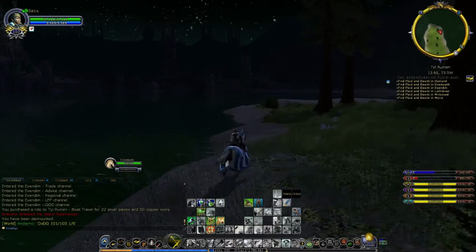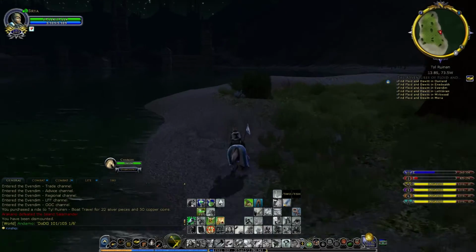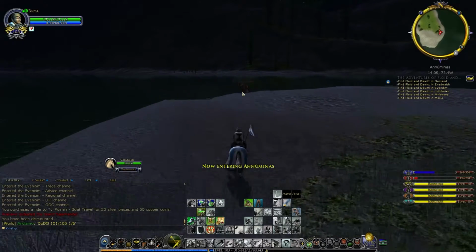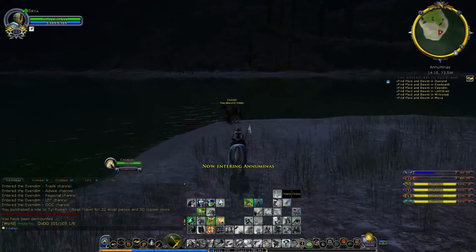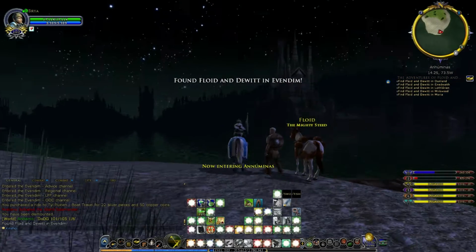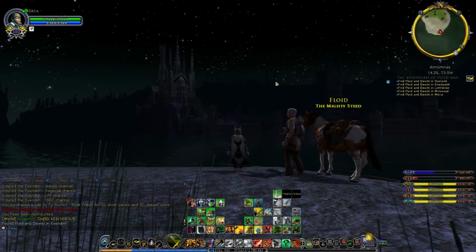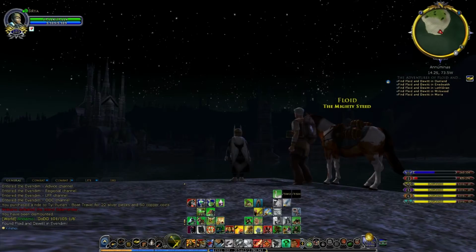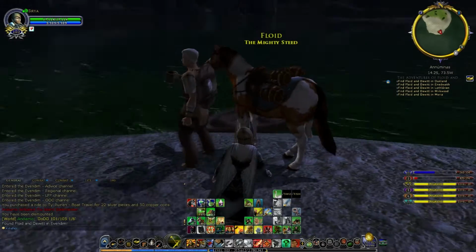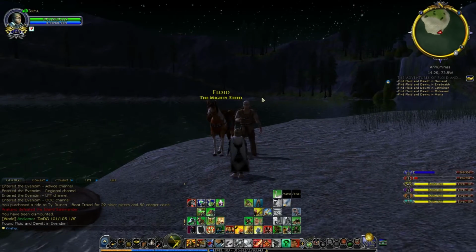Somewhere on here, he should be over this direction, I think, because he should be looking at the city. There he is. We meet again. So he's got a little boat there. There we go. Found Floid and Dewitt in Evendim. He's admiring the sights of the city of Annuminas over there. It looks better in the daytime, but since it's dark, you can't really see it too well. He's still got his mug of beer. He's got an infinite supply with his little kegmaster horse there. So that's number 2. We've got 5 more to go.